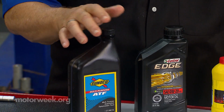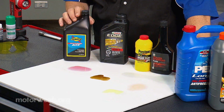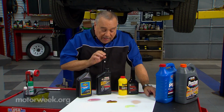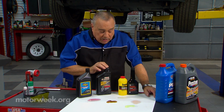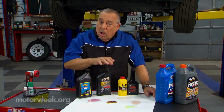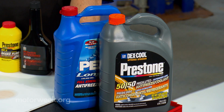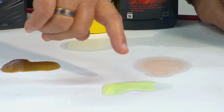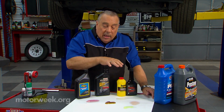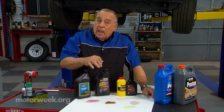And that is, if we see pink, that typically means that we have transmission fluid leaking. Dark brown, ugly looking stuff, that is going to be engine oil in most cases. Then we have power steering and brake fluid, which can be clear or kind of a grayish color. Then we have coolant, and coolant comes in a variety of colors, pink and yellow and red and green and so on.